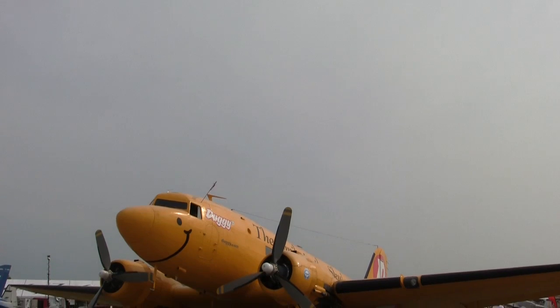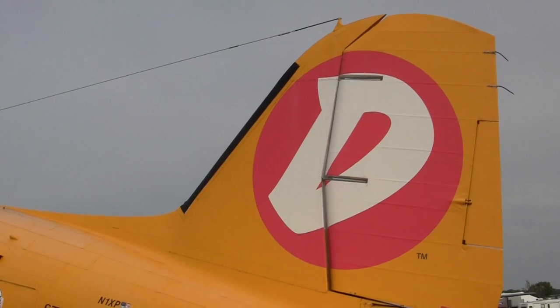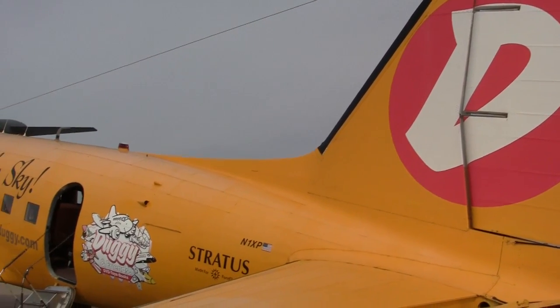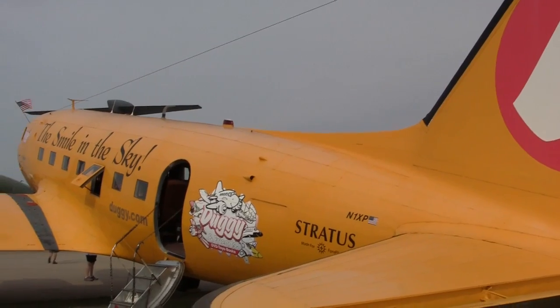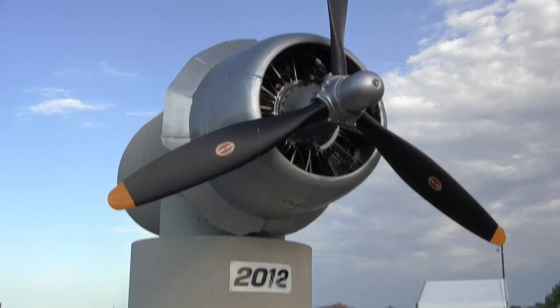It's day 3 of EAA's AirVenture Oshkosh, and we've made our way back out to that main area that they can't seem to settle on a name for, in front of Dougie, the DC-3. He's the smile in the sky, and I don't care who you are, but you can't look at a bright yellow DC-3 with a smiley face on it and not giggle a little bit. Go ahead, it's all right. I usually do too. My kids love that.